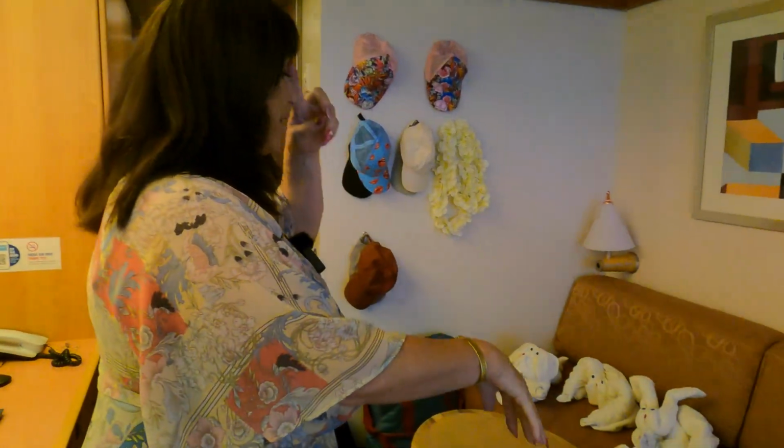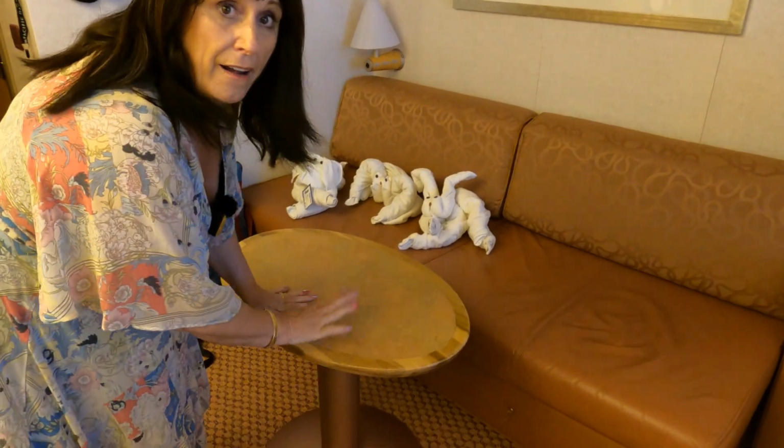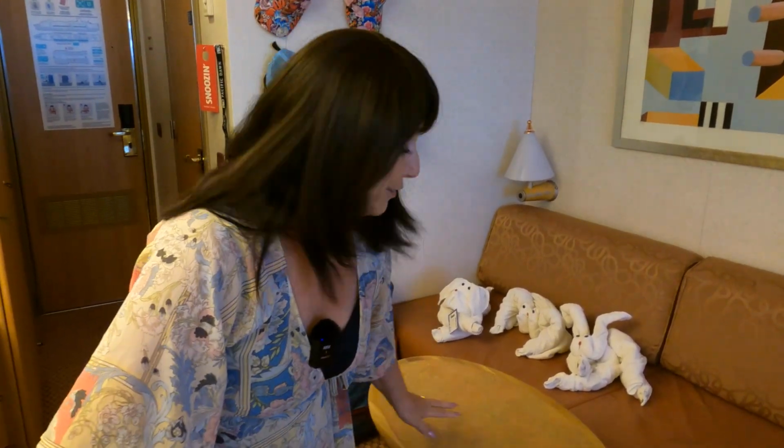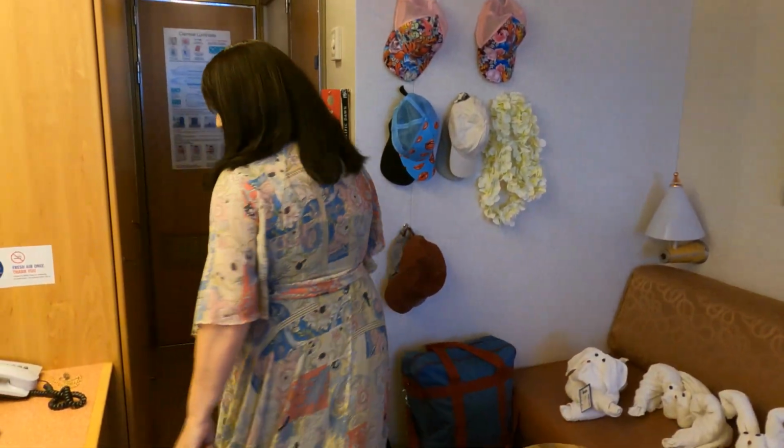The sofa, beautiful big sofa and a decent table. This was a big plus. We like to have our little pizza snacks at night, and a little drink. This was lovely. Yeah, this was a real bonus for us as well. This was good.